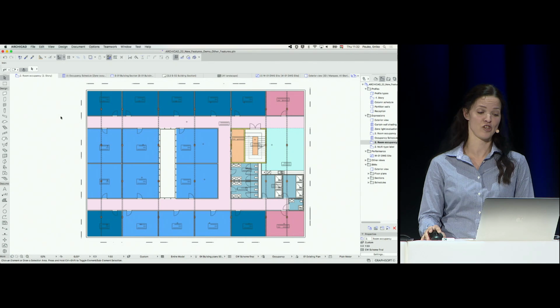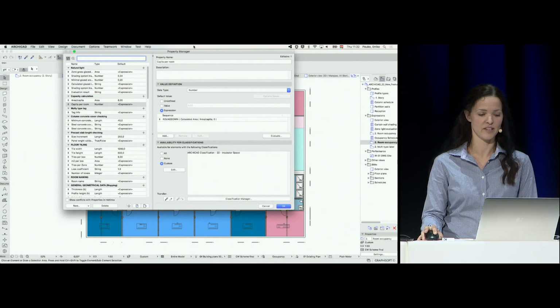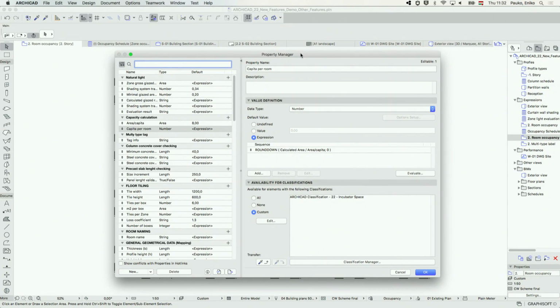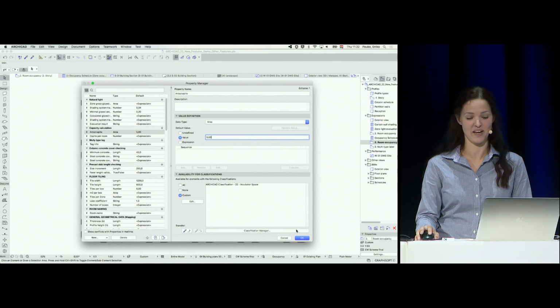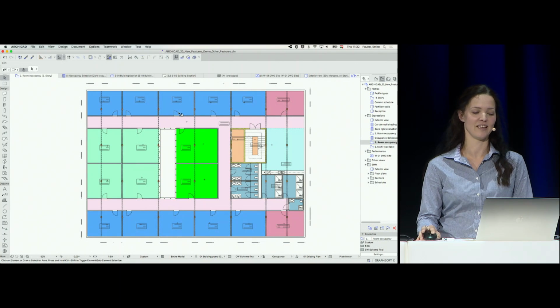So let's change the available area. Let's say that we will build this office incubator building for startups, and people in startups need less space, or they can live with less space. So I reduced the area from 8 to 5. ARCHICAD recalculates, and you can see immediately how the color coding changes accordingly.